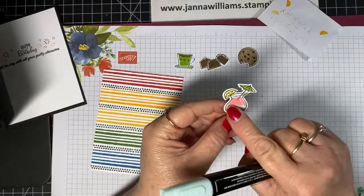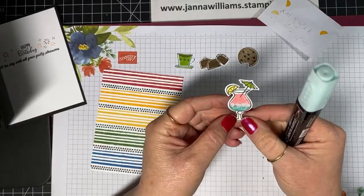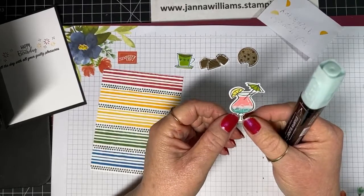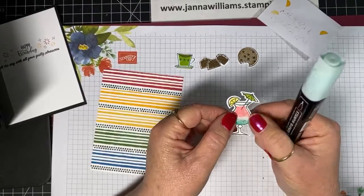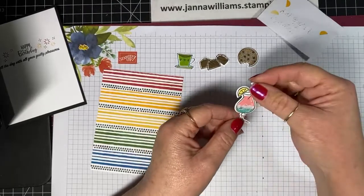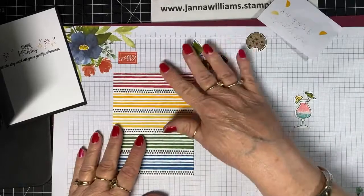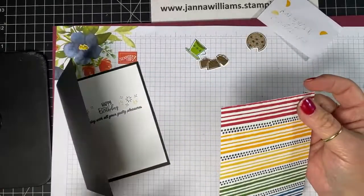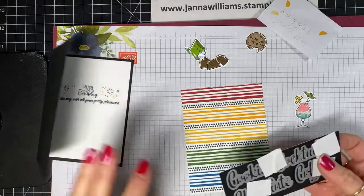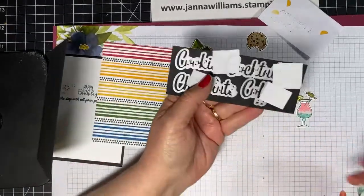Yeah, I'm not happy with what I did right there. It didn't, and I'll show you on my original card how it blended better. I just let it set too long on the paper, but I think it'll be all right anyway. Okay, so now then, the other thing I did in the dies, you get the words.